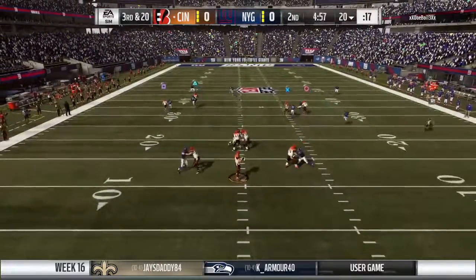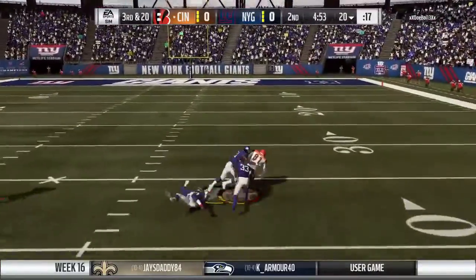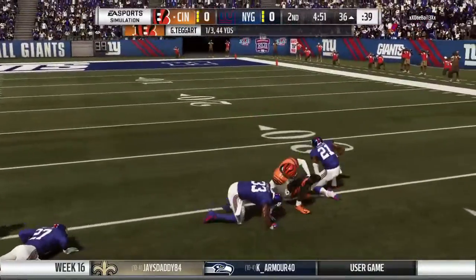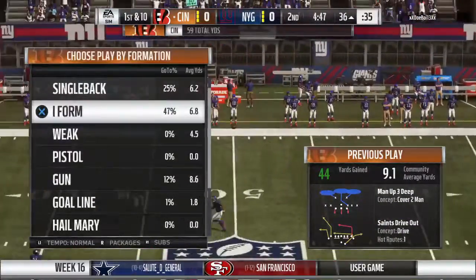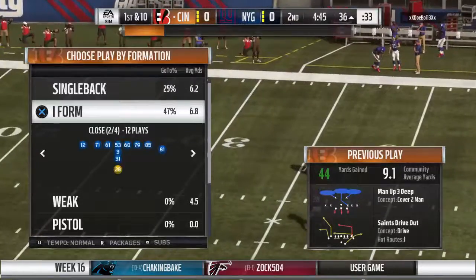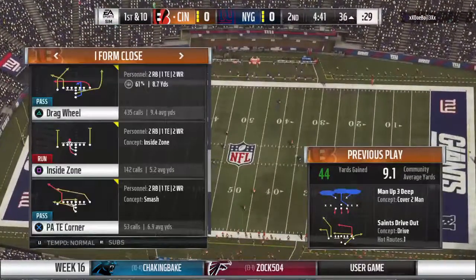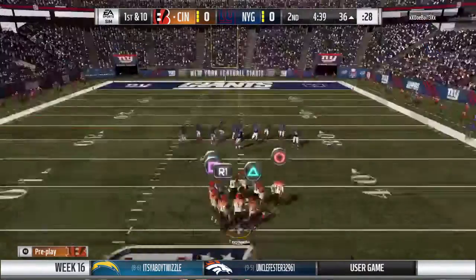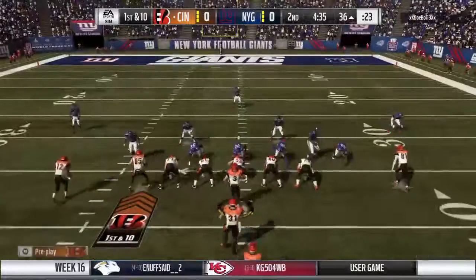On 3rd and long, they'll look to throw. He's going to sling this deep downfield. Well, this is taken in. It's complete. And all the way down to the 36-yard line. A big 3rd down play there for the Bengals. 44 yards. So how about that for a chain mover? They're all the way down inside the 40 now for 1st and 10.